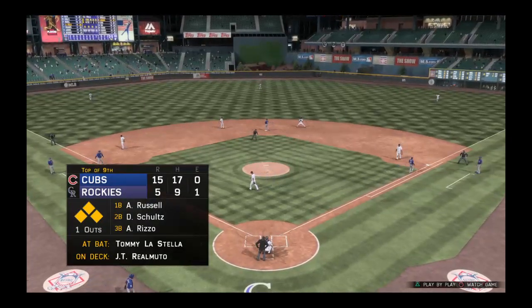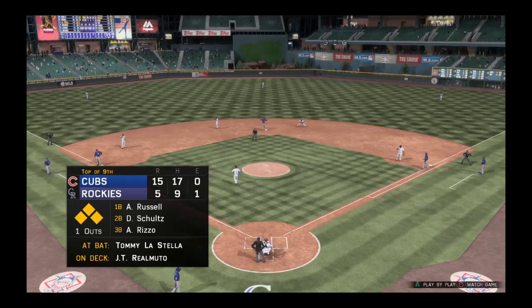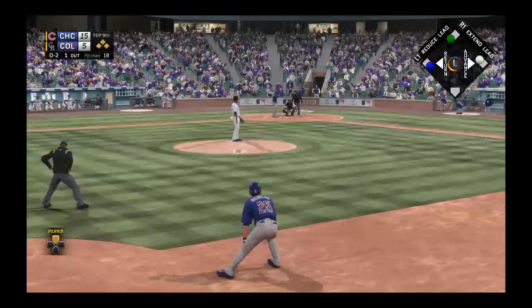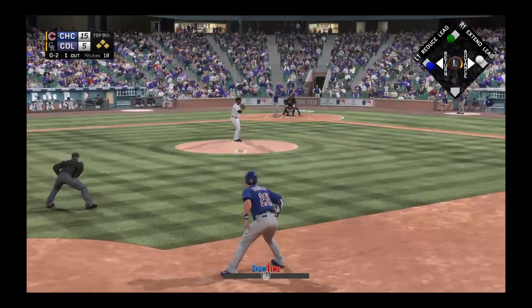The batter, number 2, second baseman. Tommy La Stella will stand in here. 0 for 2 with a run scored so far.